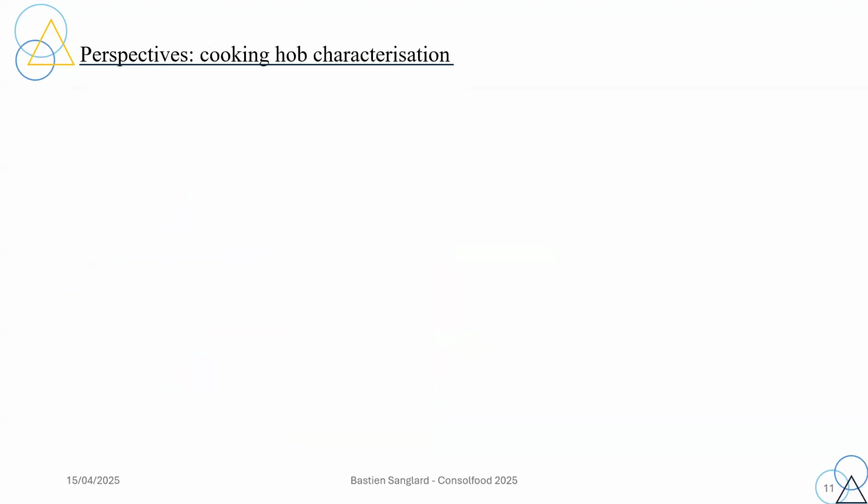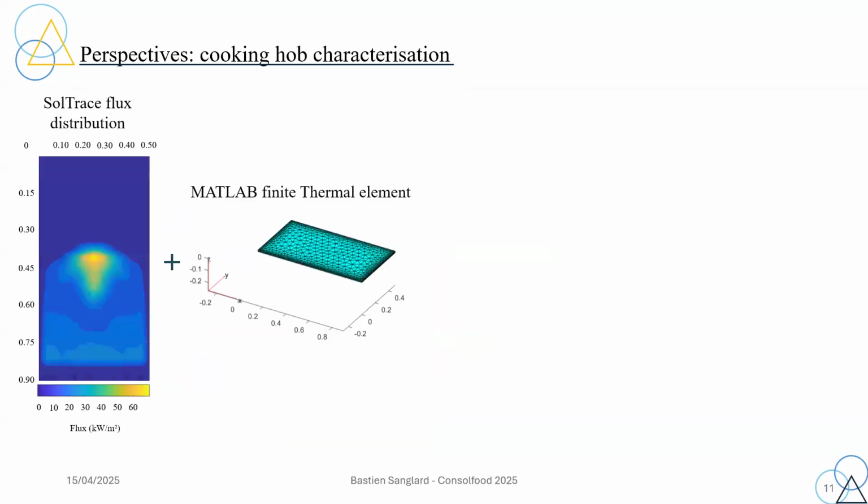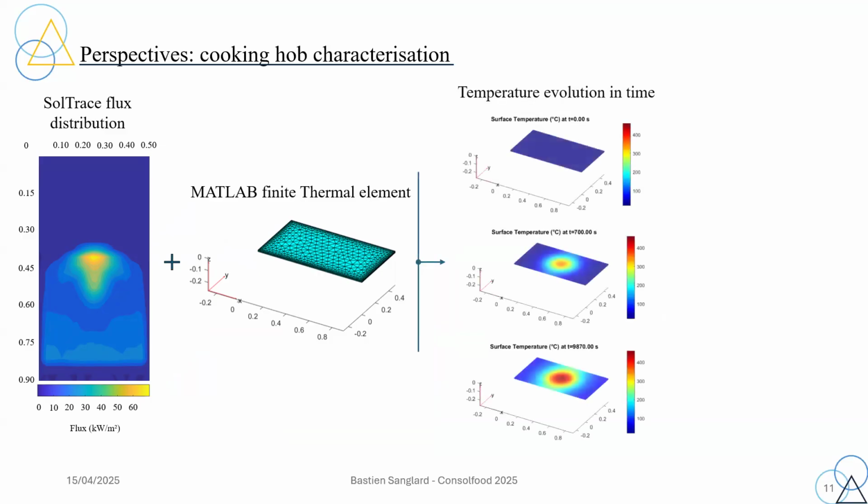The second perspective is about the cooking hob characterization itself. The idea is that with SolTrace flux distribution and with the finite element thermal method of MATLAB, we can have the evolution of the temperature in time on the top of the hob. Hence, we can try different materials and geometries and see what is the best for our use. This will lead to building one or more hobs and testing them in real conditions with the previously presented setup.